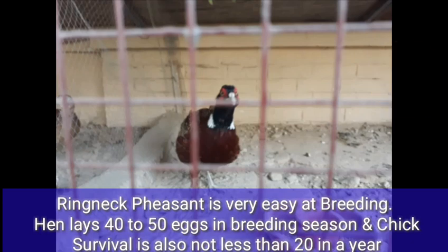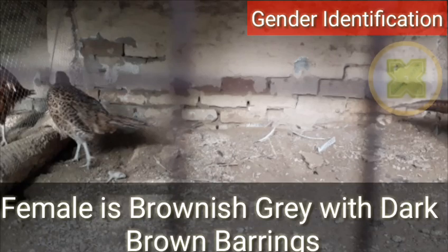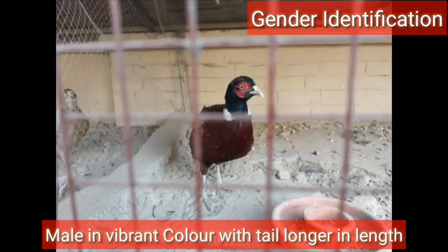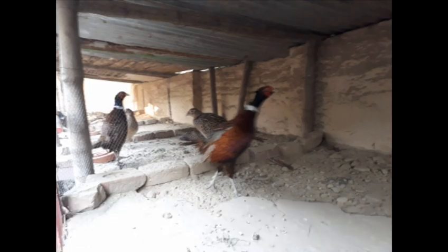Ringneck pheasant is very easy to breed, and a hen lays 40 to 50 eggs in a breeding season. Chick survival is also not less than 20 in a year. The female is brownish gray with dark brown barring, which you can see in the picture, and the male is in vibrant color with a longer tail, and as I said, it is 35 inches long. In nature, their diet consists of seeds, fruits, insects, and leaves, especially dried leaves.